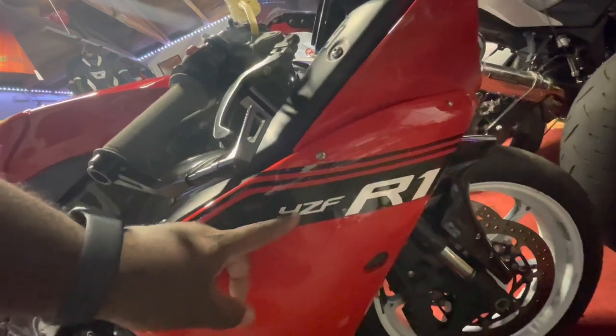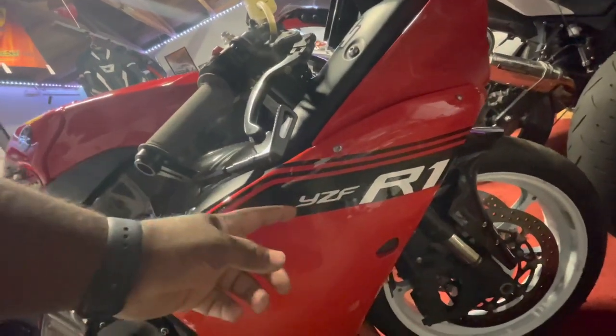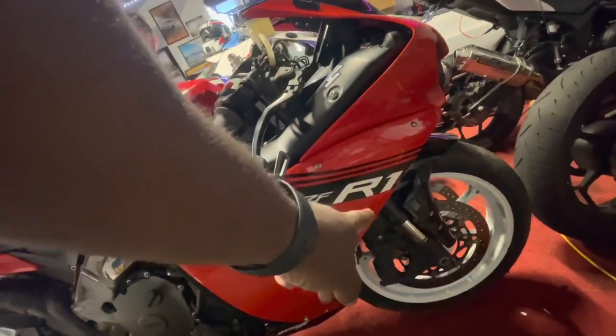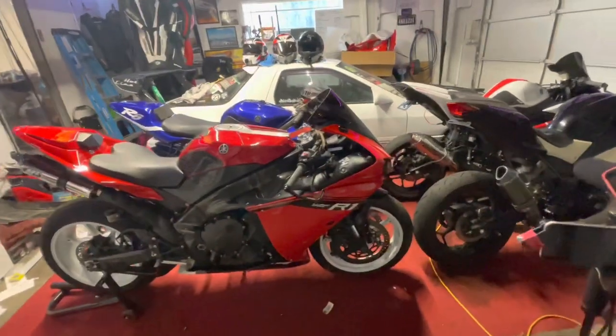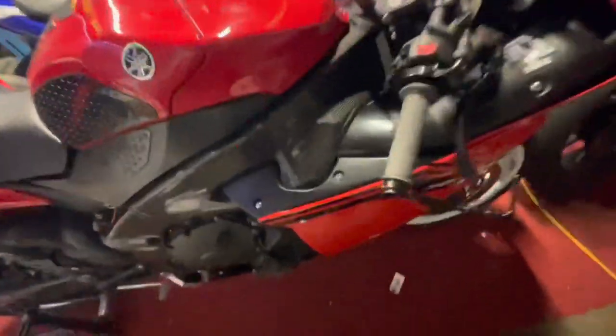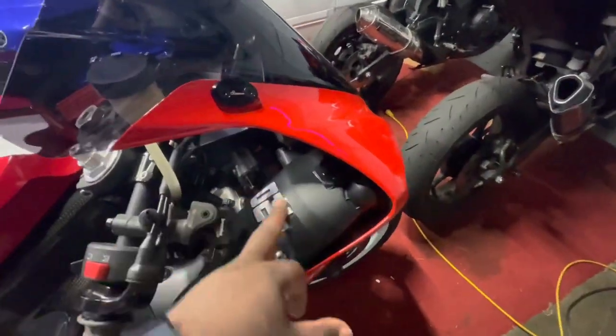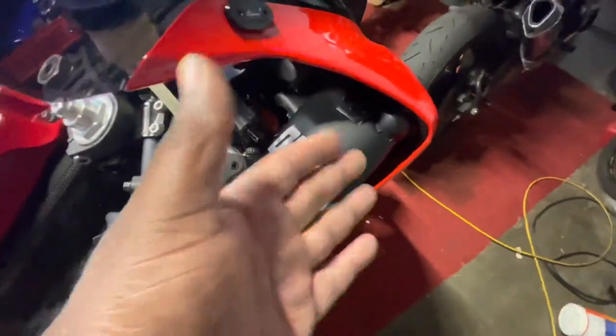These on the fairings, when they came, these were red. And I didn't want those in red. I wanted them in gray, because that R1 is white. So just a few things that we touched up here and there. I'm just glad all of this is back sorted. I know it's like, didn't you do the same? Yeah, it looks identical, but it's just all brand new.